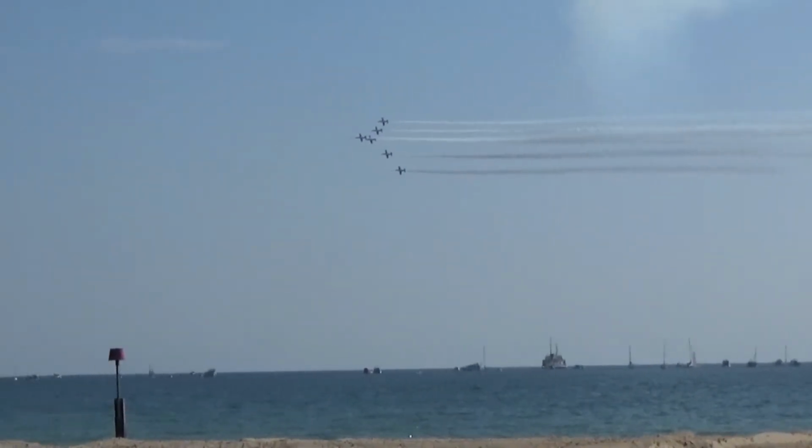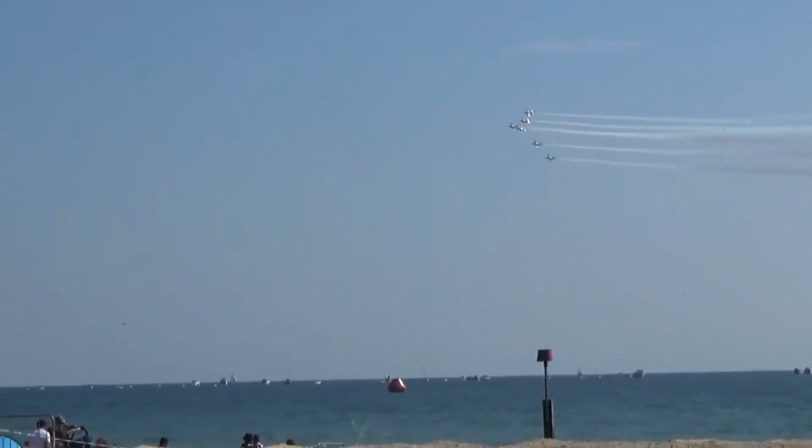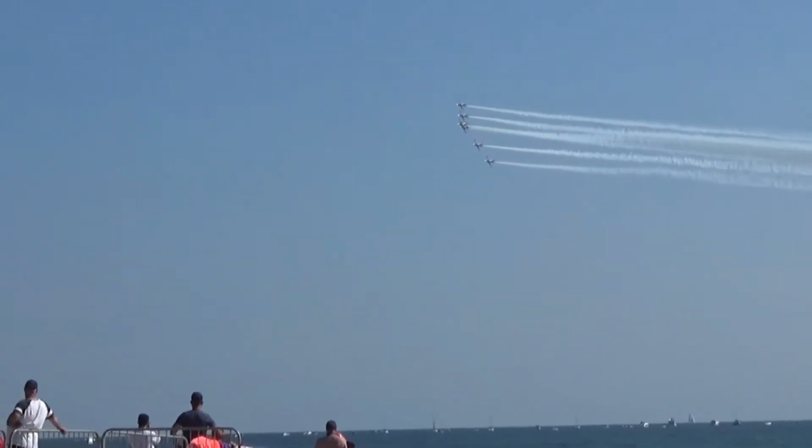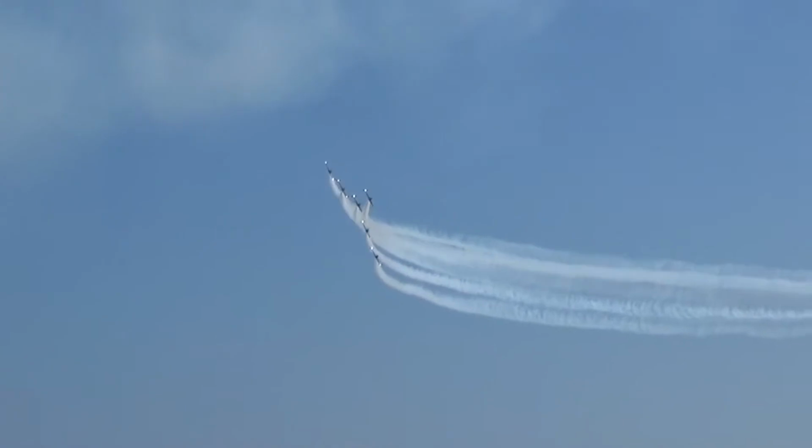Of course, the team would normally fly with 7 jets, but they recently trained up a new pilot just last year, and they need to perfect this display before they can go back to their normal 7-ship display, which they're hoping to do again next year.